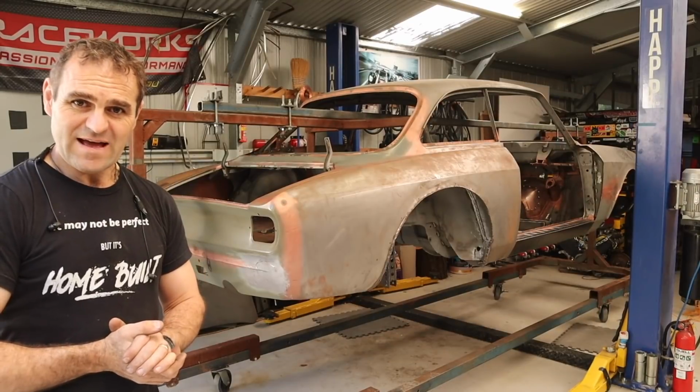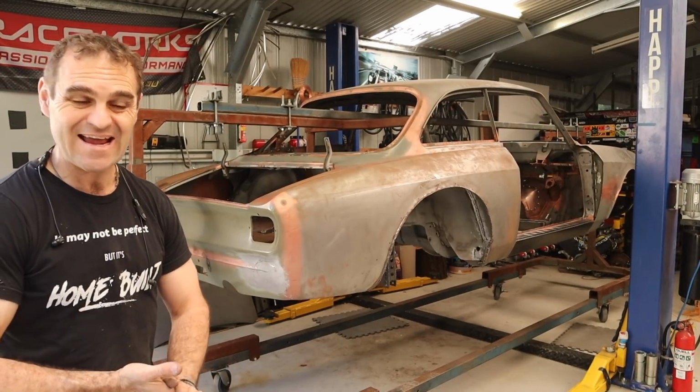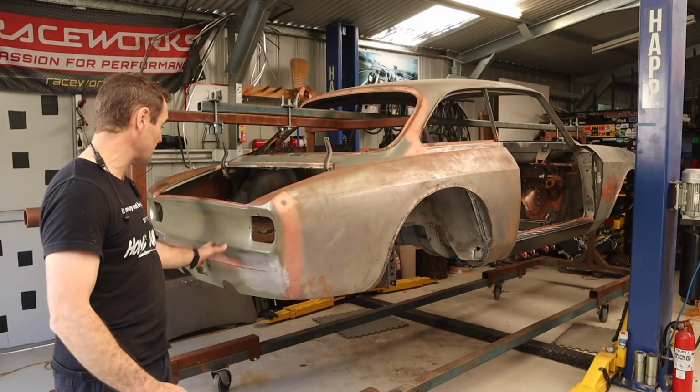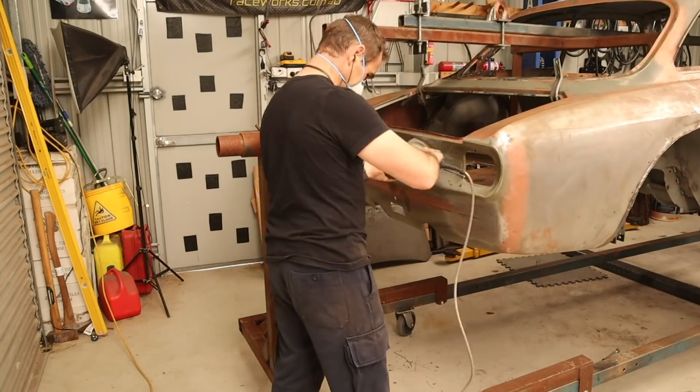All right, we are back on the rotisserie, so now it's time to get in with the sander and start prepping everything for paint, so getting it back to bare metal. I'm going to try and get most of the paint off of these panels.